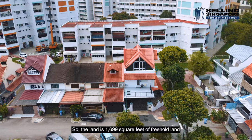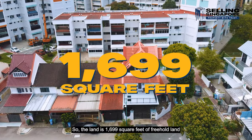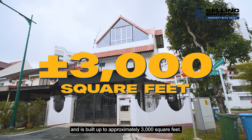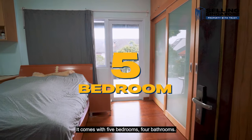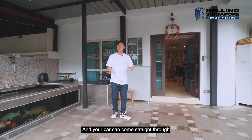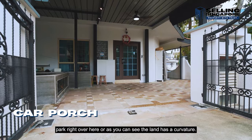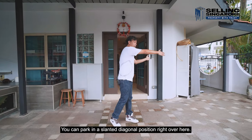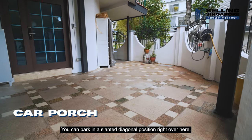So the land is 1,699 square feet of freehold land, and it's built up to approximately 3,000 square feet. Comes with 5 bedrooms, 4 bathrooms, and we are already in the front yard over here, and your car can come straight through, park right over here, or yes, you can see the land has a curvature. You can park in a slanted diagonal position right over here.